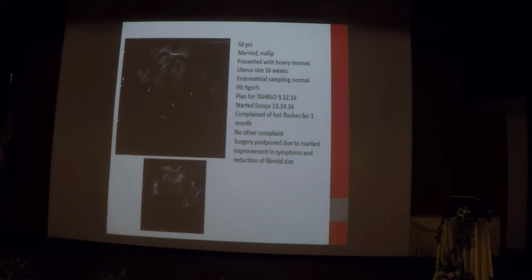Initially, the uterus was much bigger on the top here, and you can see the uterus was much bigger, and she had so many fibroids. When she completed the 2 cycles, the uterus was much smaller, and she decided not to go ahead with the surgery.